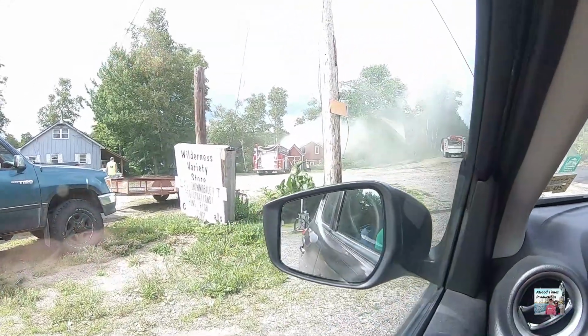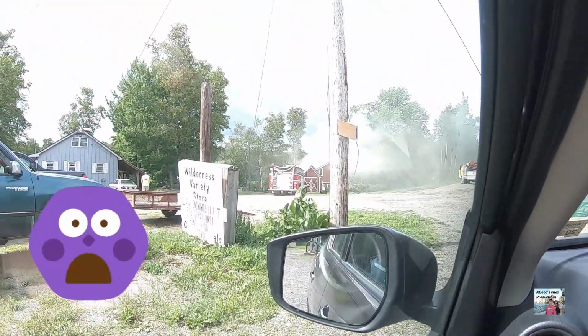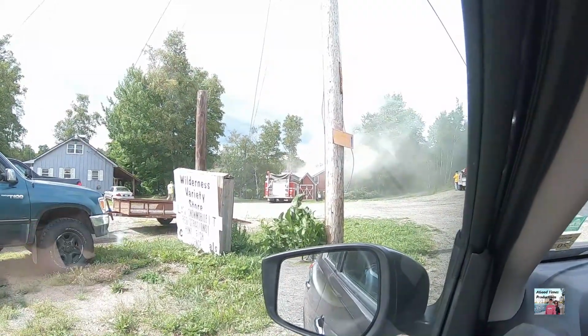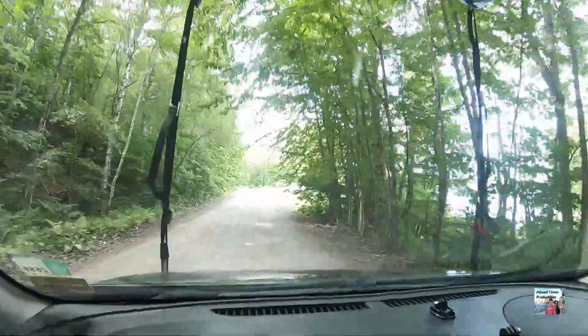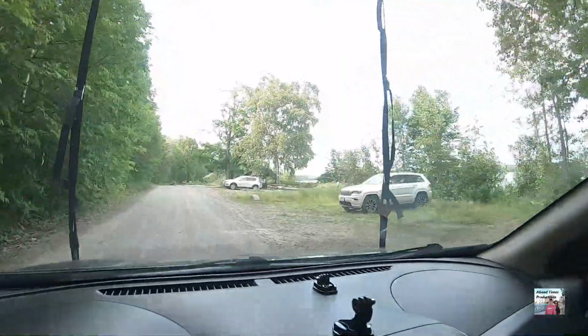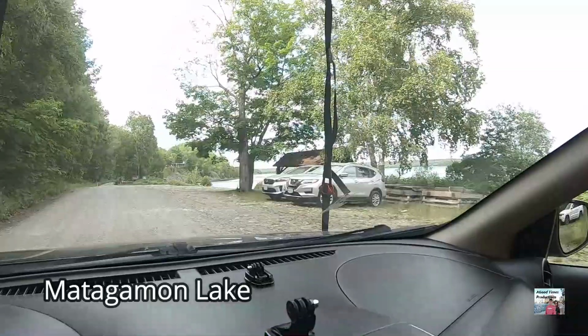Hey guys, I followed a fire truck for a little while, and now I see why. That can't be good. Okay guys, here we are. I'm just pulling in to Matagamon Gate. That's Matagamon Lake to the right.